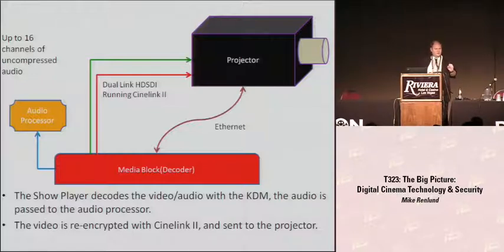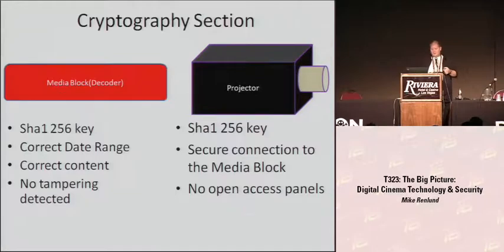When the content is leaving the media block, it is actually re-encrypted with something called CineLink 2 and sent over those wires, and the decryption key for that is sent along the Ethernet cable going to the projector. So you can't just plug it into something that could record HD-SDI dual link. And then there's a separate layer of encryption running underneath that that we're talking about here.